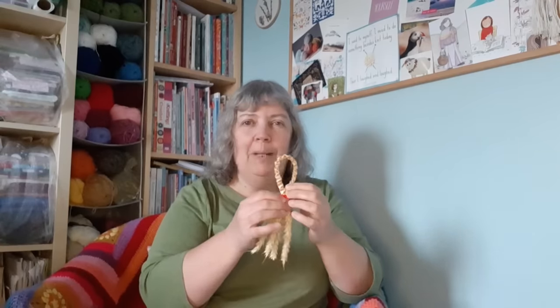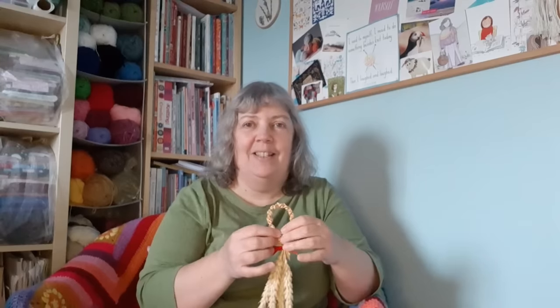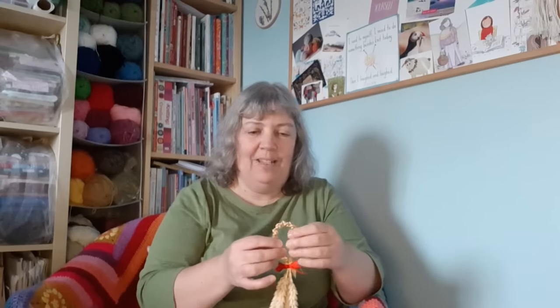But I was really, really pleased with that, and I'd love to do a bit more. There are all sorts of different ways of plaiting, much more complicated than this, which look really effective. In fact, the lady brought with her a whole selection of things made out of corn that she's collected over the years. So I thought you might like to see some of the things that she brought.